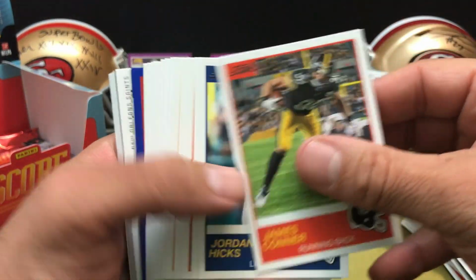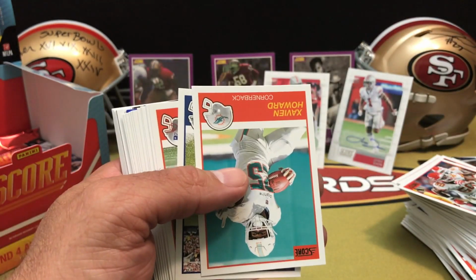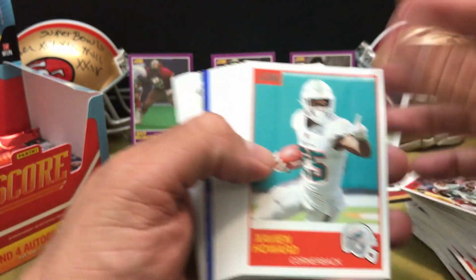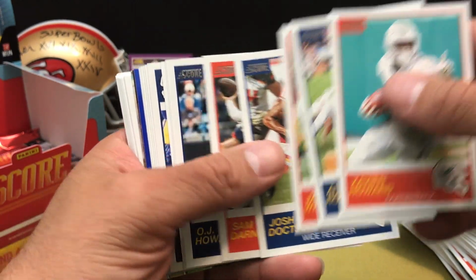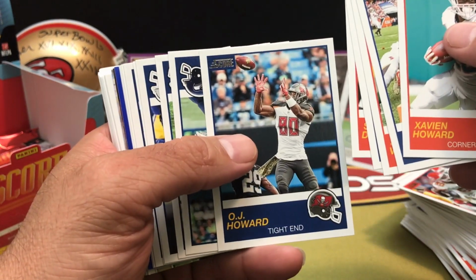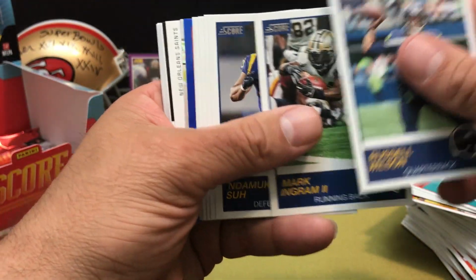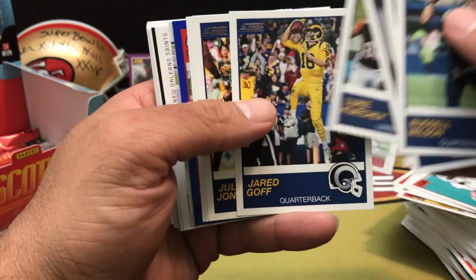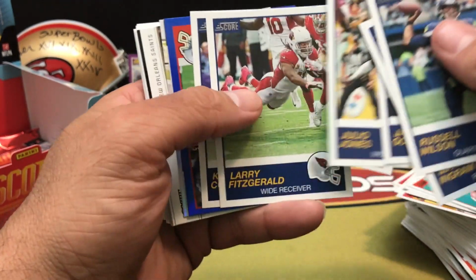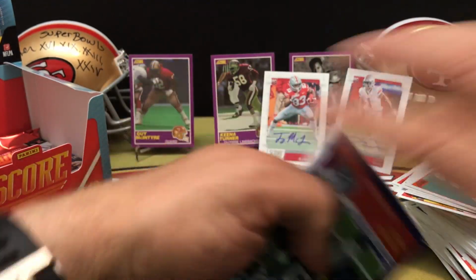And we've got James Conner, Jordan Hicks, Alejandro Villanueva, the first time I get to say that in 2019 cards, Xavier Howard, Allen Robinson, James White, Josh Doxson, Sam Darnold, O.J. Howard. We got Russell Wilson, Mark Ingram, Ndamukong Suh, Luke Kuechly, Jared Goff, Julio Jones, Larry Fitzgerald, and Kirk Cousins.